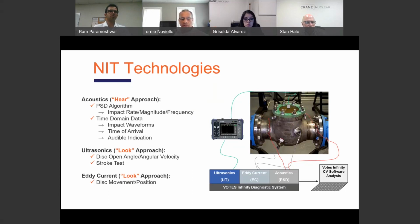So we couple it with one of the look technologies. In this case, our first, and probably the one we rely on heavily, is ultrasonics. It's a look approach. It sends a high frequency sound wave down into the part, and we're able to determine the disc open angle in degrees off the seat and the disc angular velocity. Those are very important attributes, and they're trendable attributes. We have used them to trend valve condition and provide disassembly inspection recommendations at plants throughout the industry. The other aspect of using that is for stroke test. In the case of a stroke test, we can use the technology to mark where the operator starts to transition from close to open or open to close.